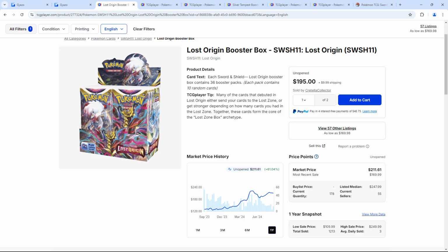And people that are saying Silver Tempest is not a great pickup, or it's just not that great of a set, I think that is kind of crazy, because Silver Tempest got a reprint like Lost Origin. However, Silver Tempest, as you can see, has not been as popular because it's still available on the Pokemon Center website. But I really feel like Silver Tempest is going to have the same trend once it goes out of stock on the Pokemon Center website.